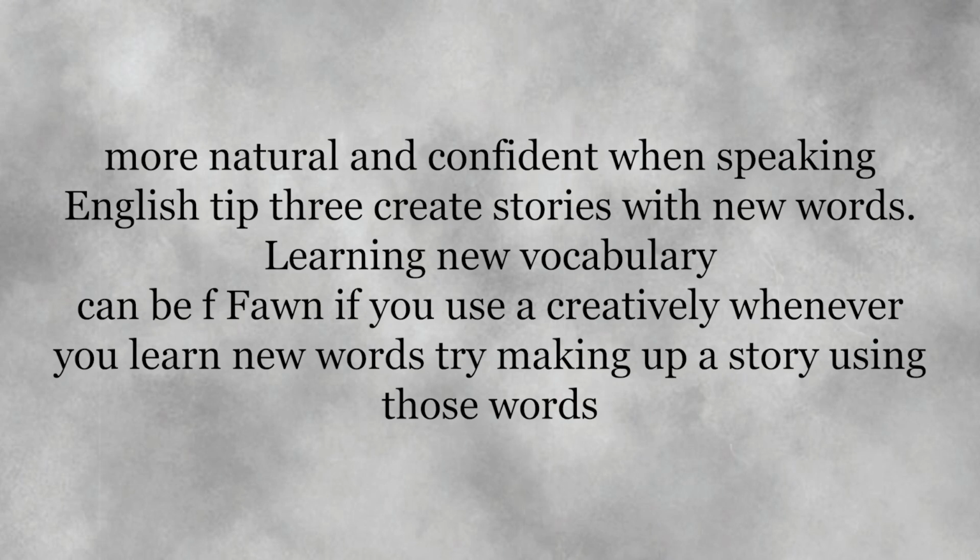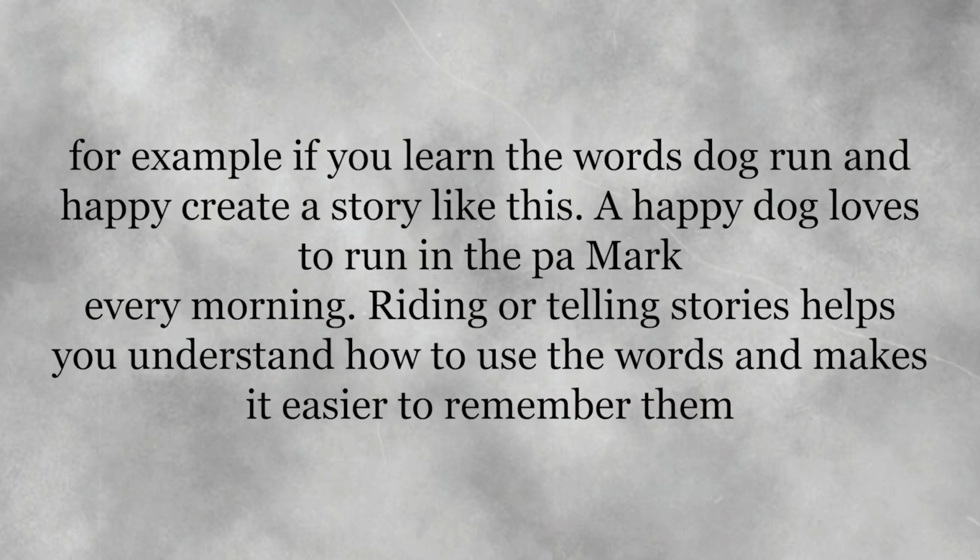Tip 3. Create stories with new words. Learning new vocabulary can be fun if you use it creatively. Whenever you learn new words, try making up a story using those words. For example, if you learn the words dog, run, and happy, create a story like this. A happy dog loves to run in the park every morning. Writing or telling stories helps you understand how to use the words and makes it easier to remember them.